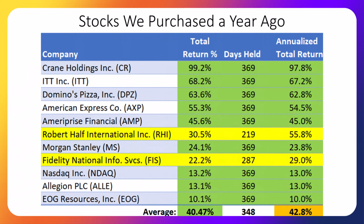Before we look at the 10 stocks we bought this week, here are the 10 stocks we bought a year ago, along with their total returns, which of course includes dividends. Crane Holdings, one of our under-the-radar dividend payers, is the best performer so far, providing a total return of 99.2% so far. And now remember, that's based on the initial purchase into Crane Holdings. I still own all the stocks except the stocks in yellow.